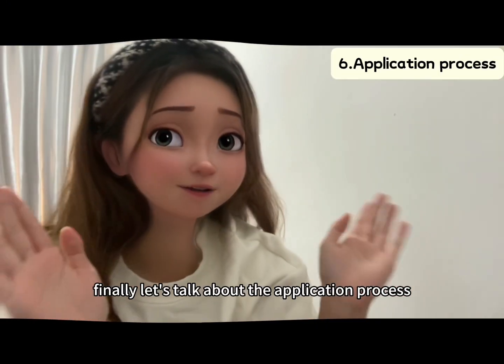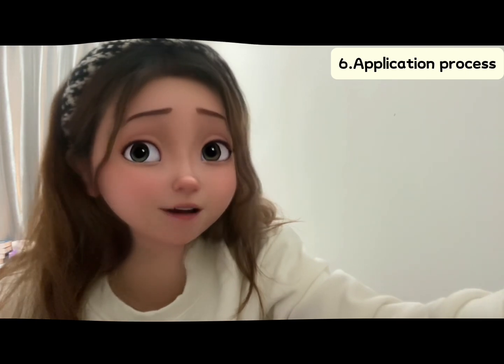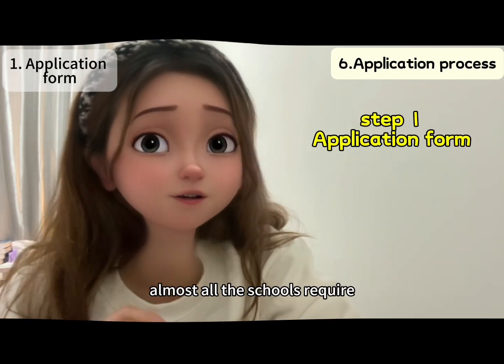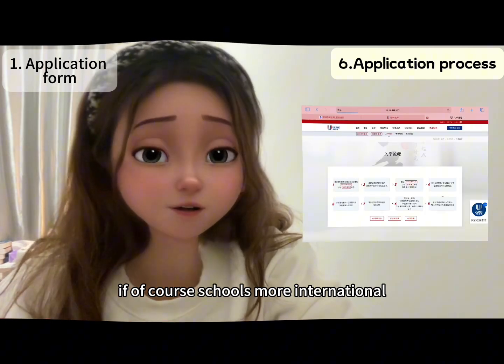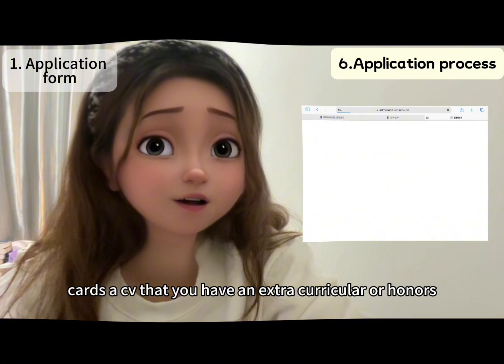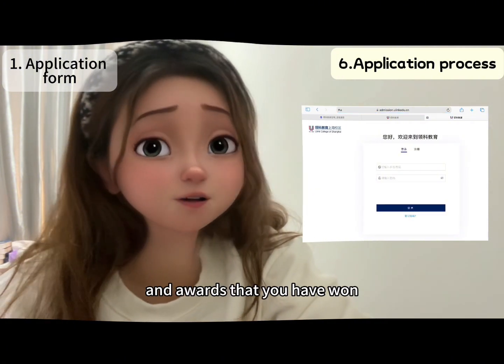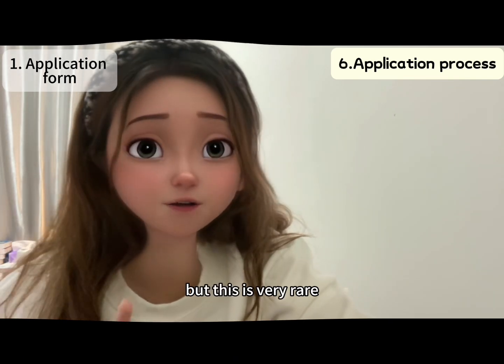Finally, let's talk about the application process. Step 1 is that almost all of the schools require you to fill out an online application form. If, of course, the school is more international, they would ask to see your previous report cards, a CV that you have written, and extracurriculars or honors and awards that you have won. Some schools even require a teacher recommendation, but this is very rare.